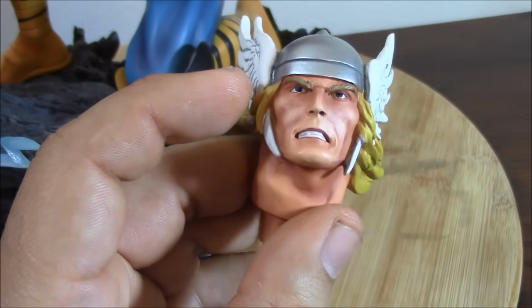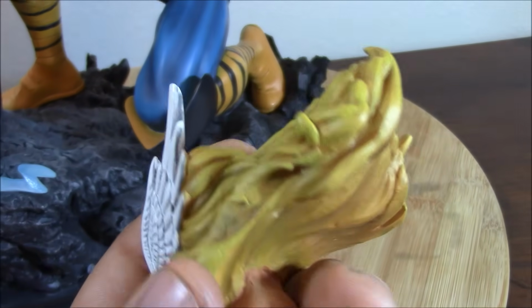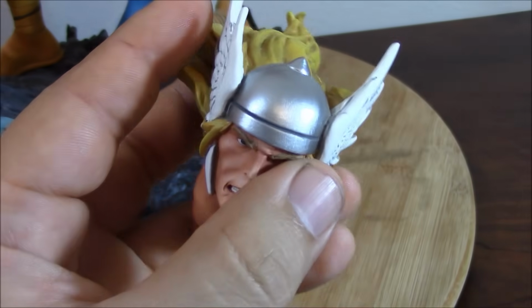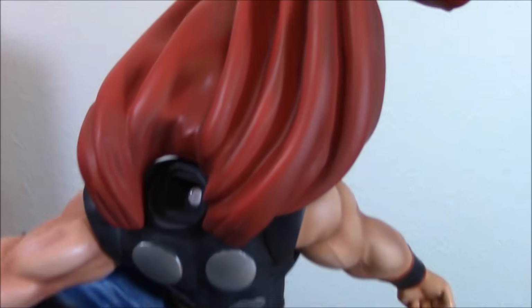To me, it's very reminiscent of the classic Thor that we have seen over the years. Very nice. I think he has some heft. I like the way the wings and the helmet are sculpted, they're really nicely sculpted. Pretty good. Let me just put this aside for now, and then let me show you this.